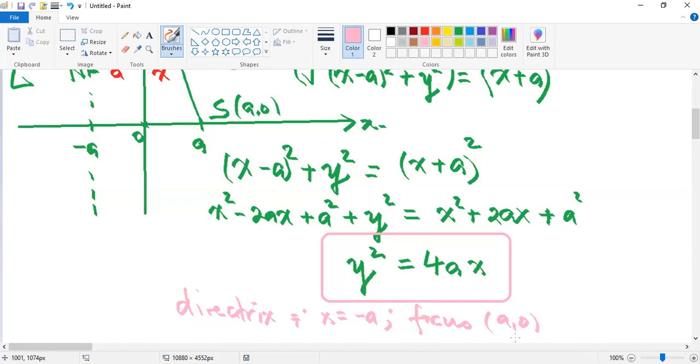So if they gave you the fixed line and the focus, you can start by using these and go ahead and get the equation of the parabola. So the equation may change depending on the directrix and the focus.